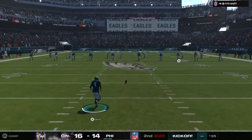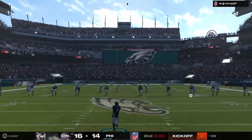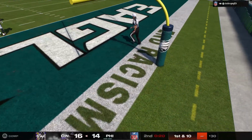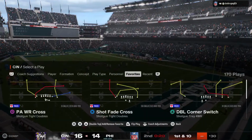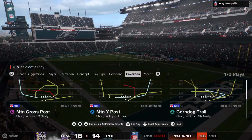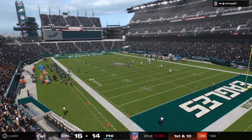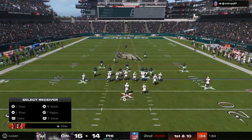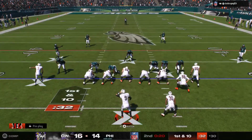They didn't leave much time on the clock to put together a drive here at the end of the first half. And the kickoff's coming their way. The return team going to let that one go. It'll go through the end zone. It's a touchback. On 1, ready? A fresh set of downs to work with. It is first down and 10.